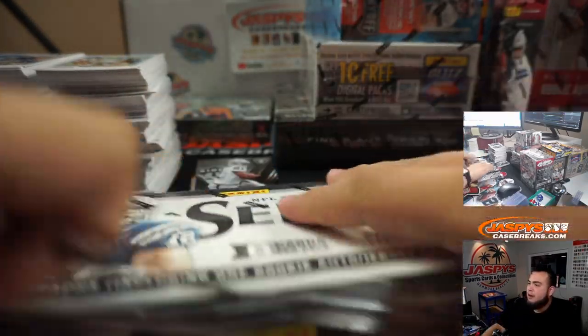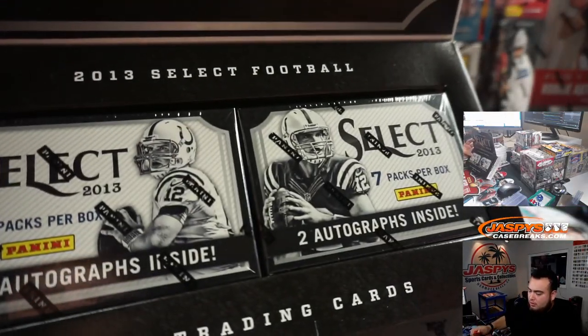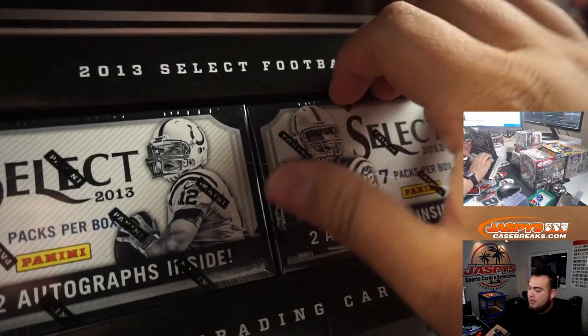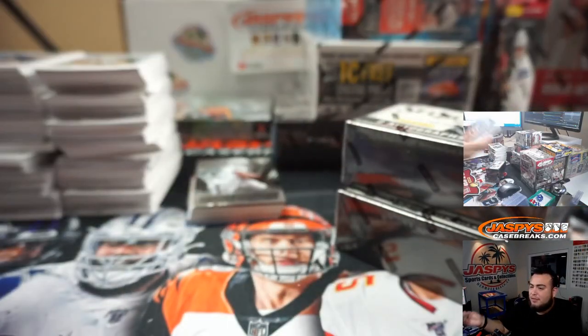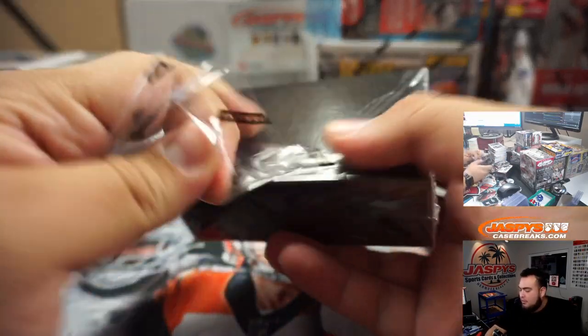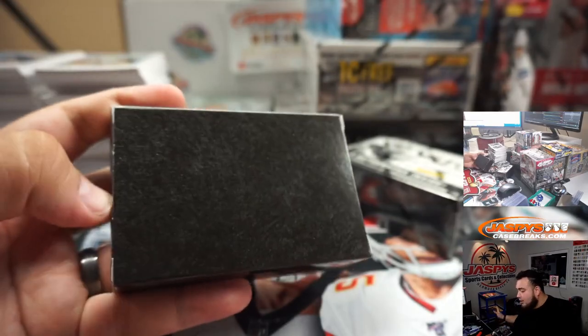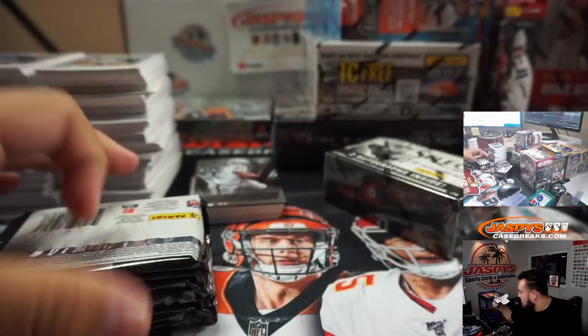First year of Select right here. I was telling people that the Brady Silver Selects earlier, raw, go for a couple hundred bucks. And if you graded your PSA 10, like 1500 to 2000. It's pretty crazy. Oh, sorry, that's Prism. Select is also the first year too, though, so their Selects actually go for a while. Well, Prism and Select 2013 stuff was crazy.